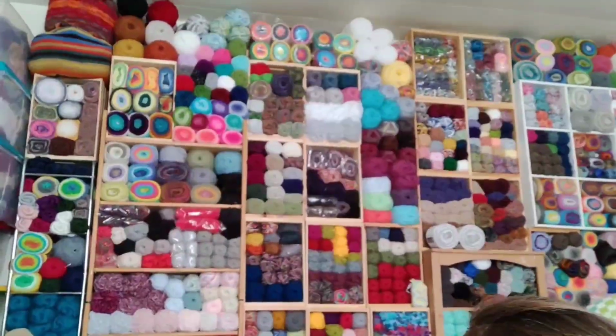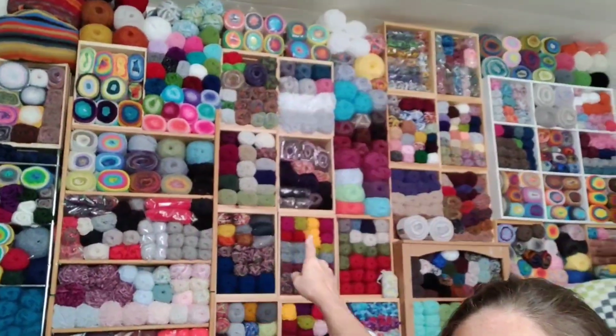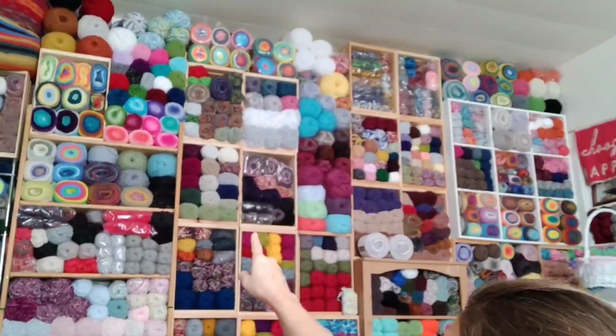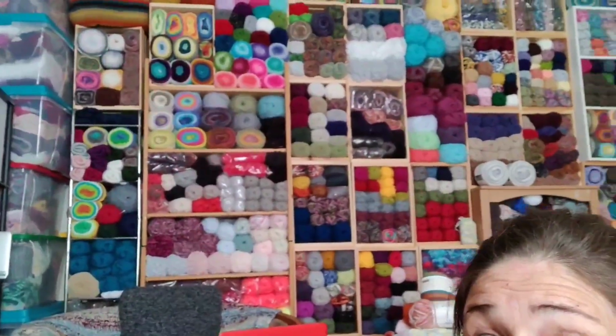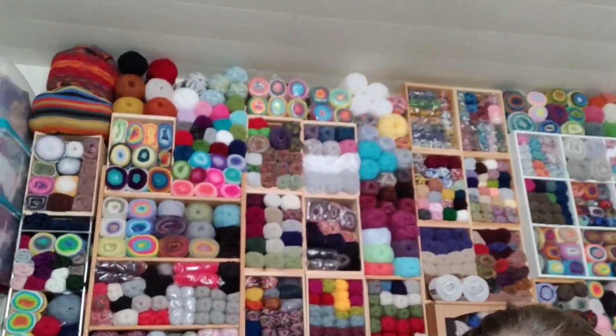Those are, let's see. Those on the bottom, right? Oh no, I'm looking at, that's another one I did. I'm looking at, where'd it go? Oh, it's up there.